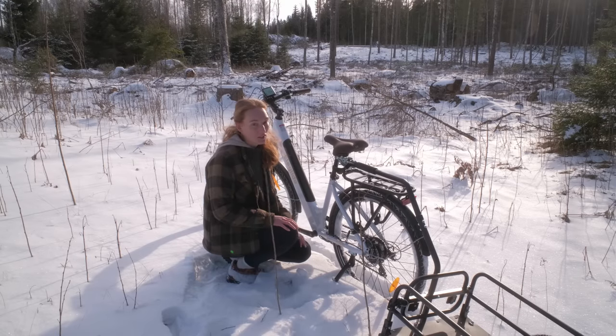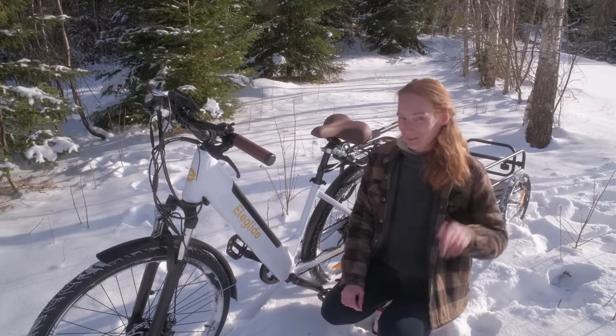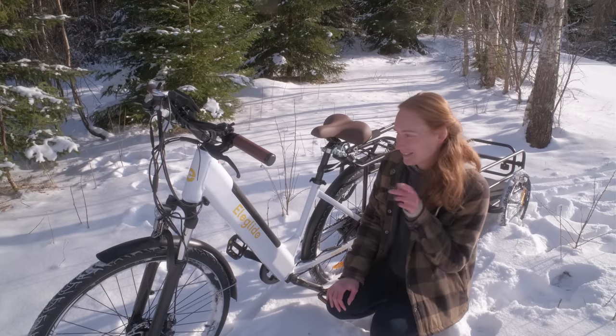Honestly, I was so excited to receive this little bicycle, and after the first trip, I'm going to be using it so much more. Obviously, the trailer isn't part of this bike, but it's really difficult to take it off. It shouldn't be, but it is.